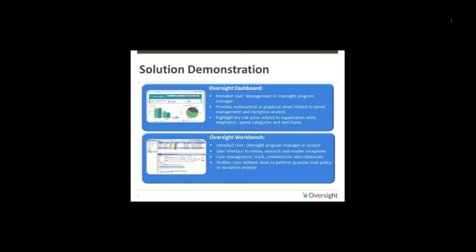And what we provide is two different interfaces we present to the customer, and they're for different audiences. So one is a dashboard. Again, it's that previous comment about senior executives and dashboards, that's still fairly true. So the dashboard is really for the senior executives. So our customers, the CFO and the controllers, tend to look at these things periodically.